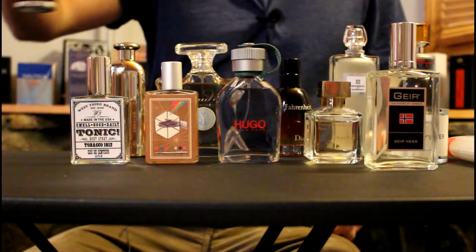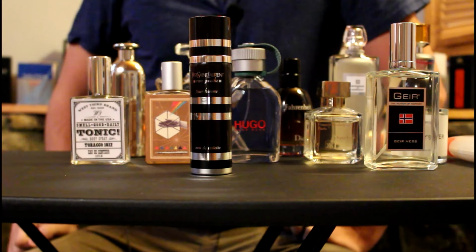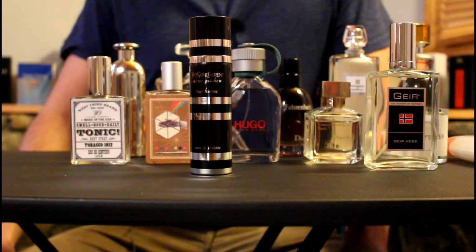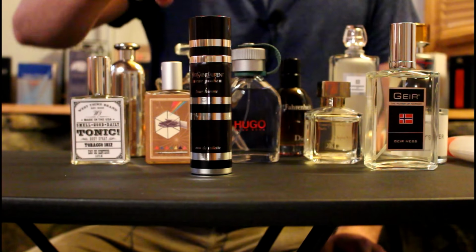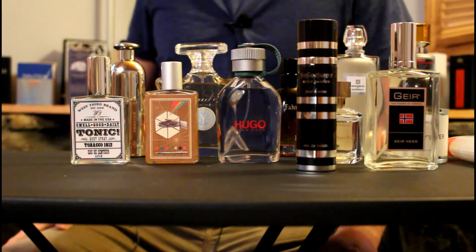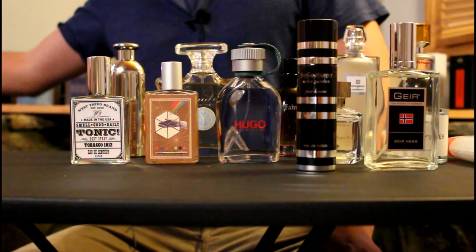I picked up a vintage bottle of Rive Gauche. This is almost the king of men's barbershop fragrances. I picked it up actually off FragranceNet, just their normal website. I logged in and they had a 75 ml bottle for something like $24. So I jumped at it and bought it, and amazingly they shipped it to me, because on occasion you'll place an order and they will cancel it and say it's out of stock, but I lucked out and got it.